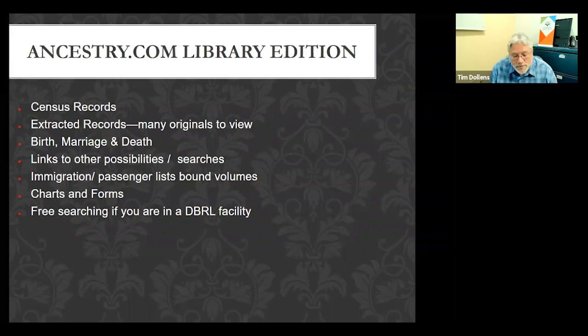And then, of course, it's free searching if you use the Daniel Boone Regional Library through our library facility. Which is kind of cool because you don't really have to pay for anything. You just look for what you can find. Now, you're not going to find everything on Ancestry, but every day they keep adding more and more stuff. But I wanted to put this up there because it is a nice tool for you to do your research, and we do offer it to our patrons.